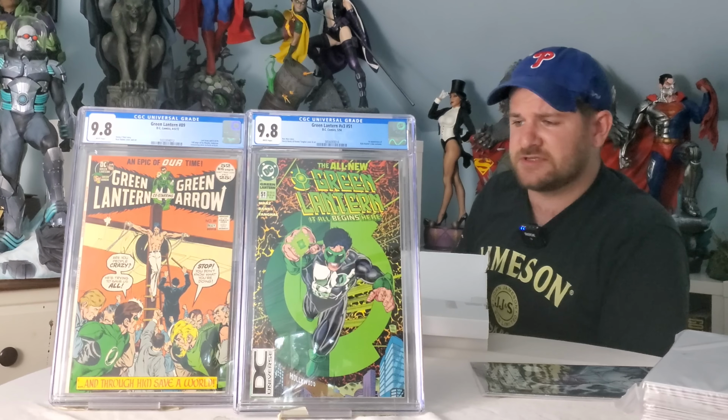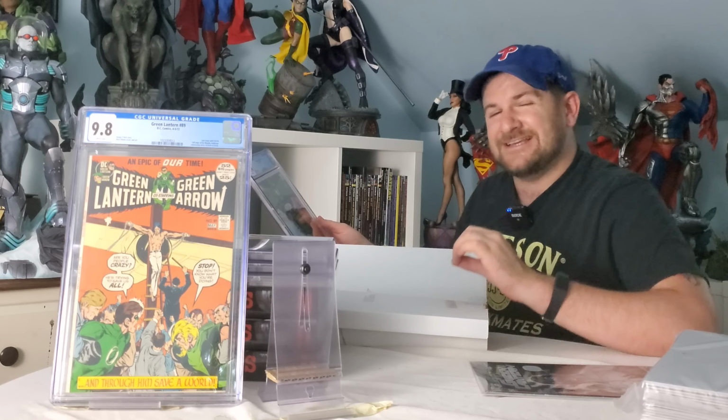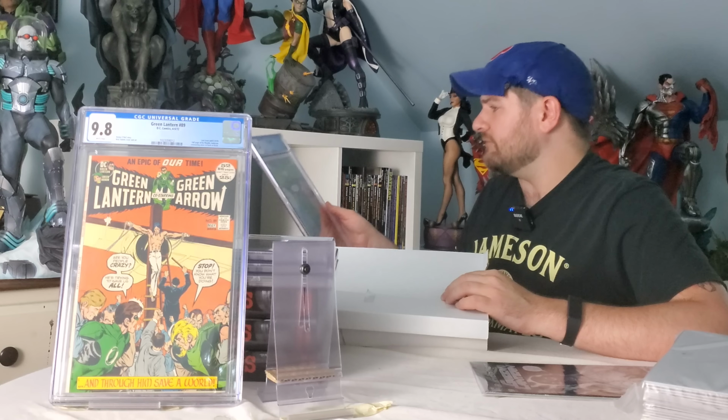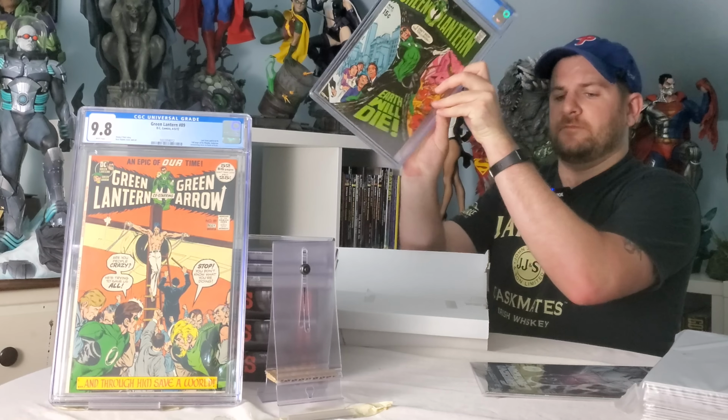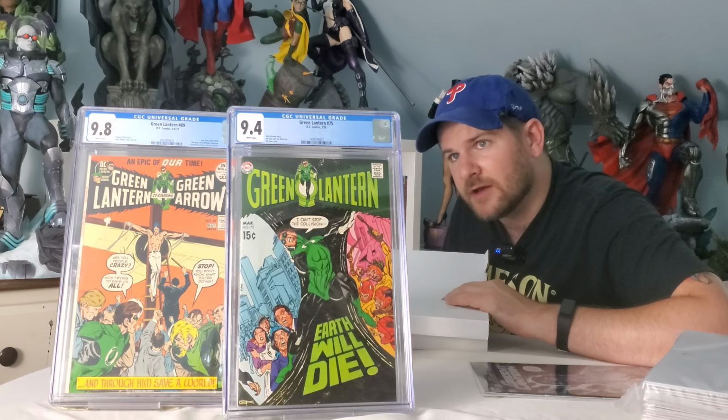This one, again, oops, under $200. We got a 9.4, and I think it might be white pages. Yeah, white pages. Gil Kane cover. This is from 1970, Green Lantern issue 75. Very nice. Under 200 bucks? That just doesn't make any sense. That's awesome. Green Lantern 75.